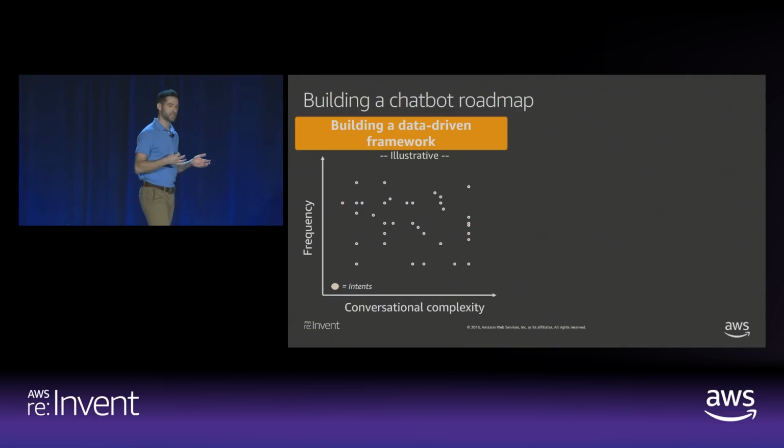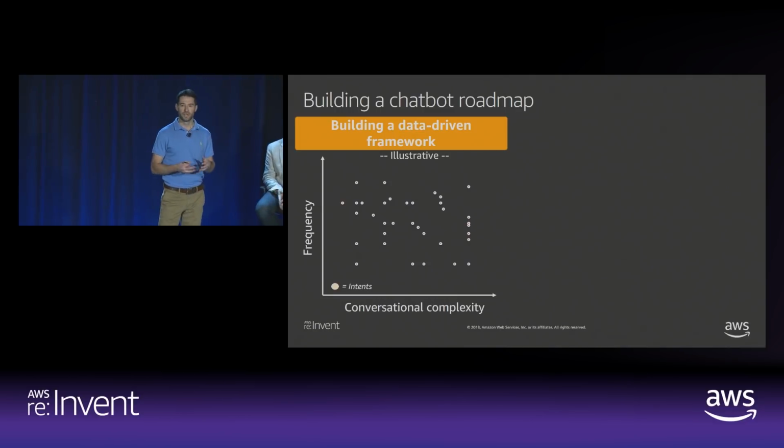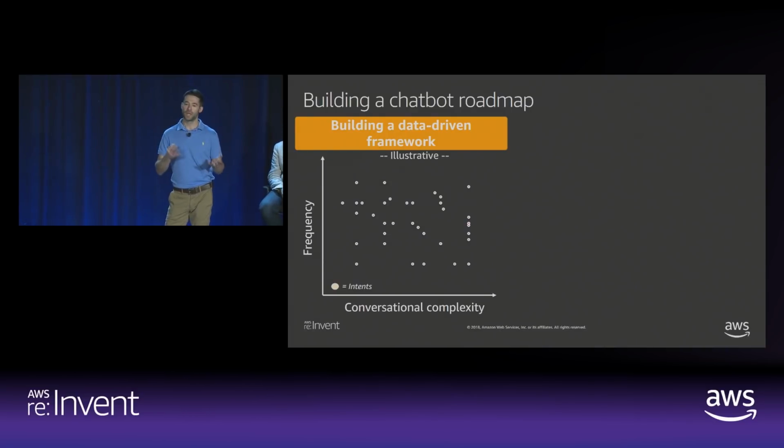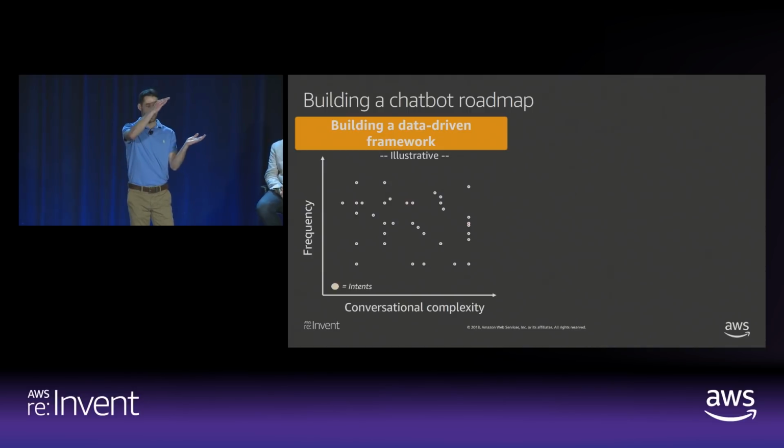For those that may be less familiar with some chatbot terminology, here each question is more or less synonymous with an intent. And of course, there are many ways to ask the same question. We refer to those as utterances. And thus you have this many-to-one mapping of utterances to an intent, which is more or less a question. So again, here frequency is a measure of the recurrence of an intent over a period of time.